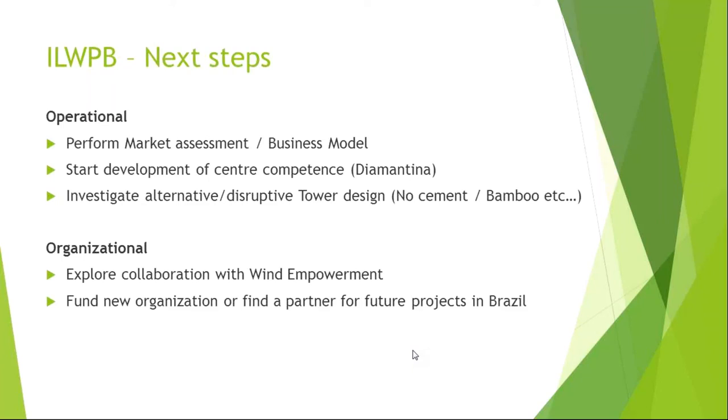So I will also try to help you through the network of Wind Empowerment to find out if there is interest in other countries. And I think it would also help if you could contact the market assessment working group of Wind Empowerment, because they have done a lot of work with market assessments globally. I don't think they have done it for towers, but they can tell you a lot about methodology.